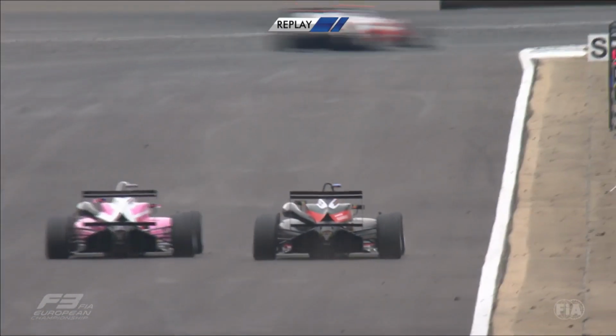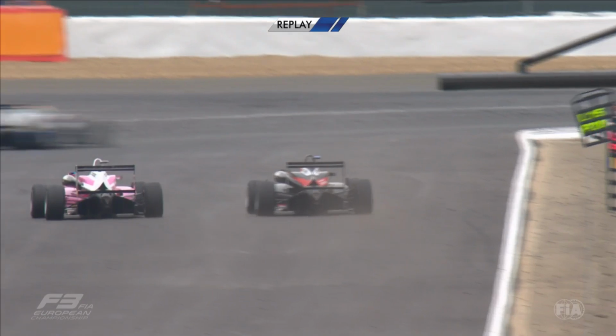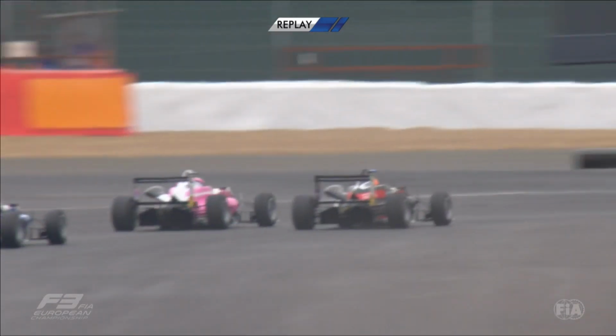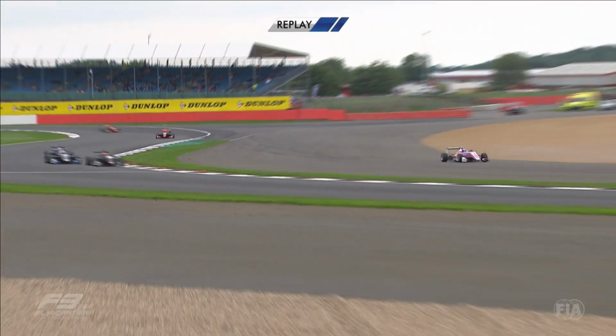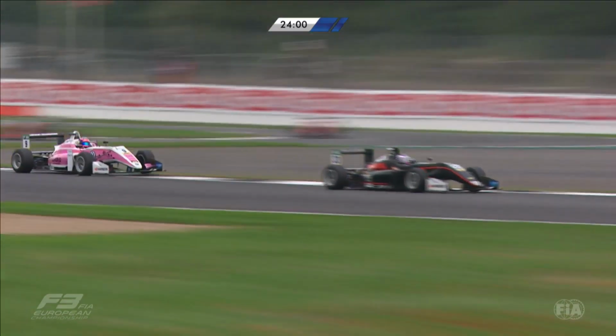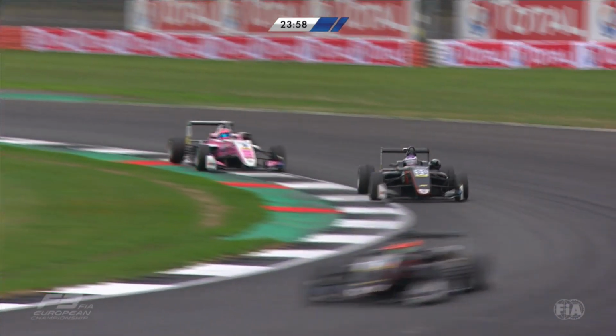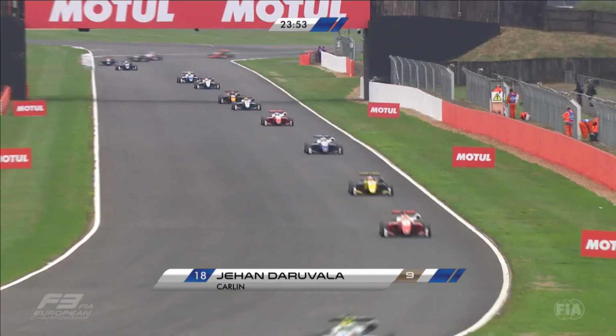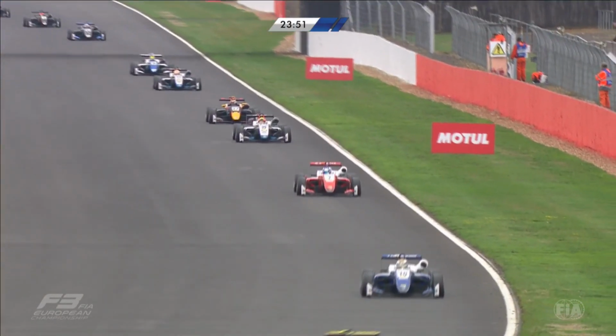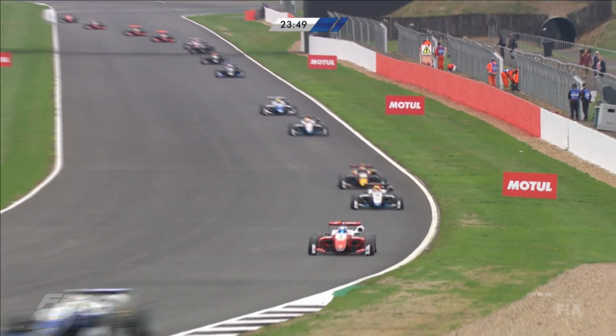Here, replay of what happened to Jane Deruvula. So he's a head look of Sebastian Fernandez coming out of Club. Fernandez goes to the inside. Deruvula tries to block him. Up the inside goes Fernandez, and Deruvula, with too much speed, carried into the corner, can't make the turn. The option is to go onto the runoff area, but then you're rather stuck on that bypass, if you like, on the outside of the road, like a service lane. So Jane Deruvula onto Hangar Straight with work to do now to try to get himself back into the hunt.